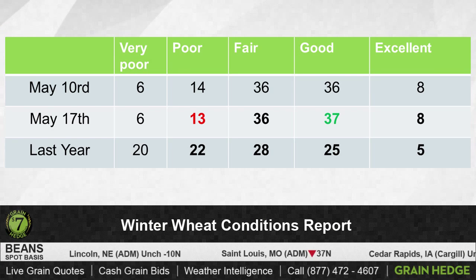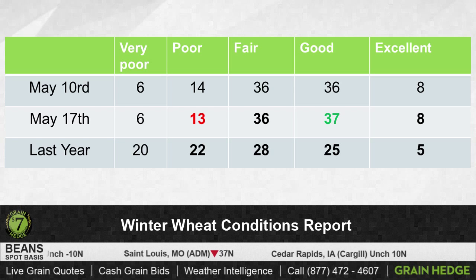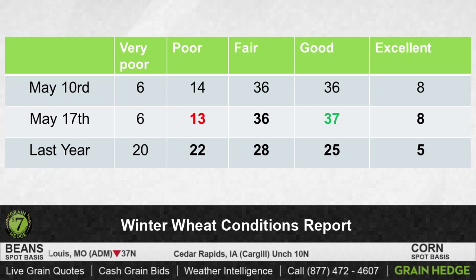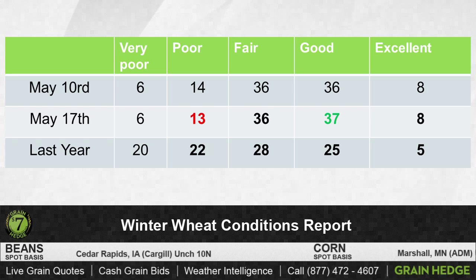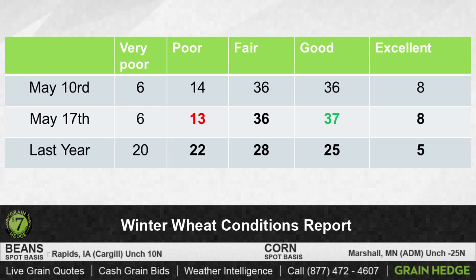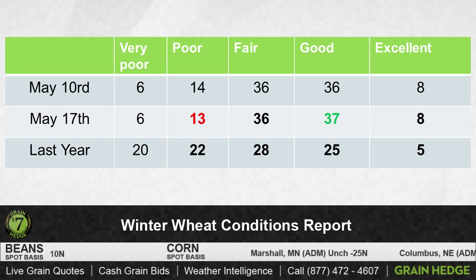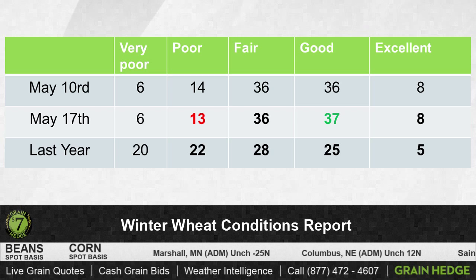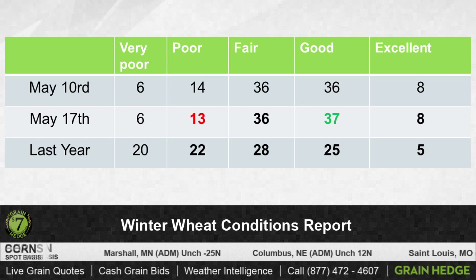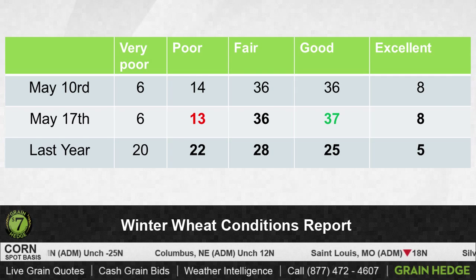Let's talk a little bit about winter wheat conditions. This came out in the crop progress report, which was released at 3 o'clock Central Standard Time after the market closed. You'll notice that what we had in terms of changes here in the overall winter wheat conditions is we saw poor, the percentage of winter wheat that was designated as poor, we saw that fall by a percentage point. We saw the percentage designated as good rise by a percentage point. So in general, over the last few weeks, we have seen overall improvement here in the wheat crop, even though it's not by a significant sum.